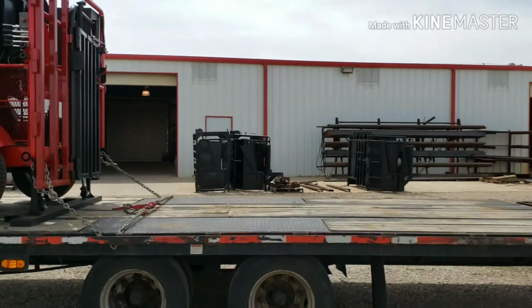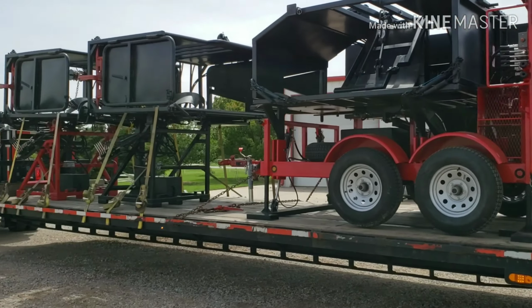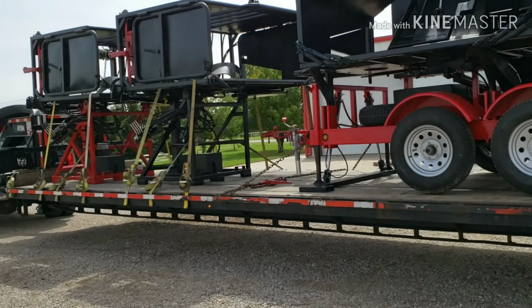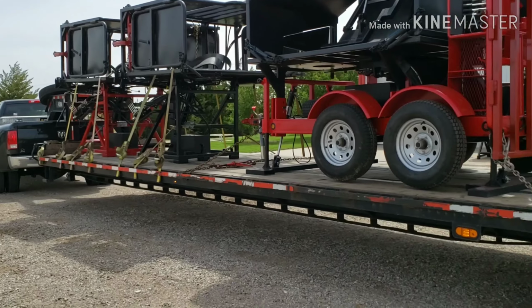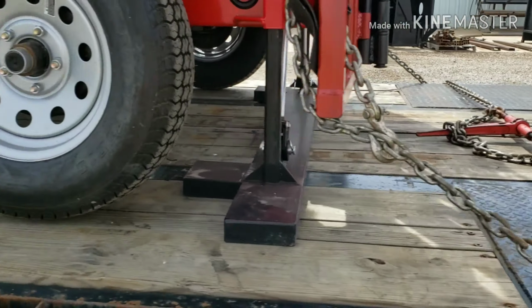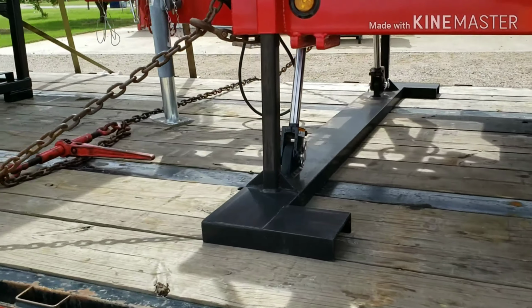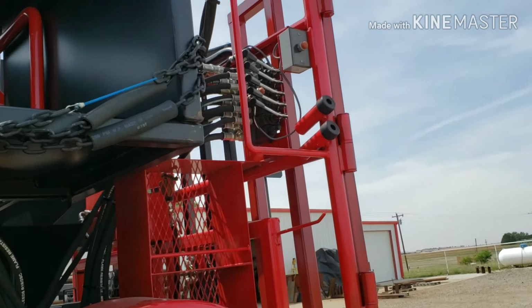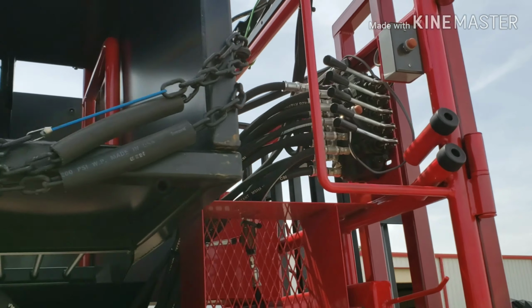Hopefully I'll get something on the back so I can counterweight. My airbag system hasn't gone off to tell me if it's too heavy on my drive axles. But yeah, hey, look at that. One chain, one binder. This machine here, the hydraulics, got the feet that came down. The controls, which the shipper showed me how to use.